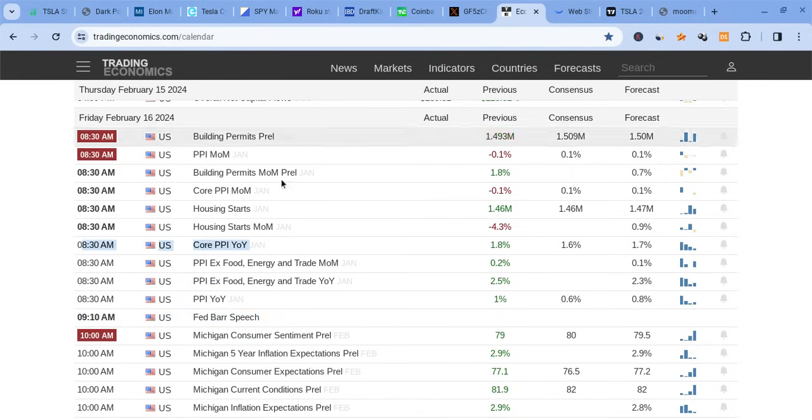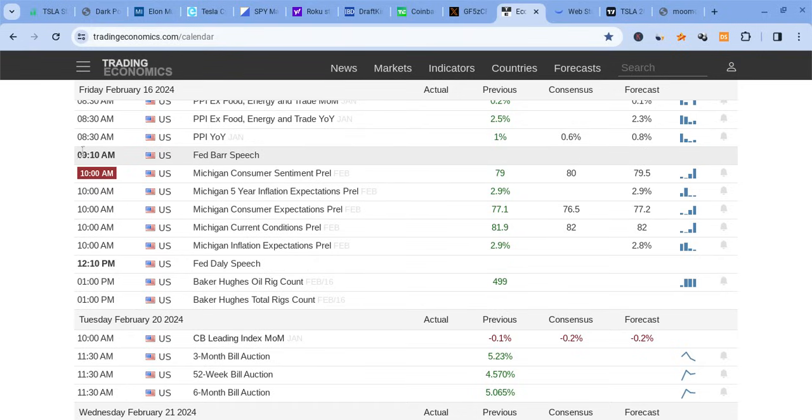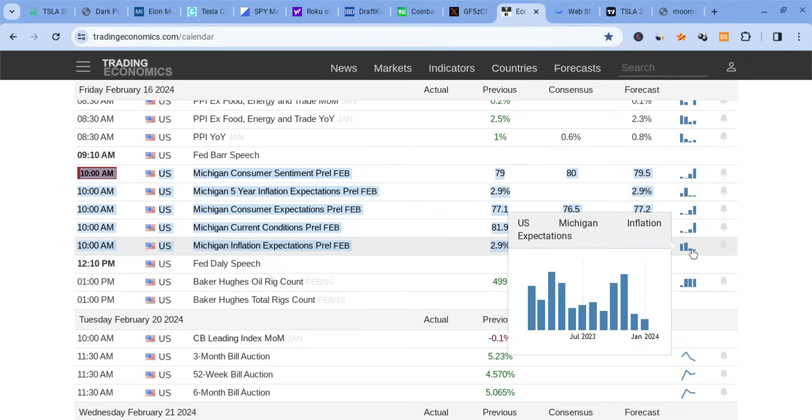Now, once this comes out an hour before the market opens, this will affect SPY and the others, but then after that, we have more data. So we have Barr from the Fed giving a speech at 9:10 a.m. And the last major set of data comes out at 10 a.m. as we have the Michigan Consumer Sentiment Report coming out, the 5-year inflationary expectations report, the current conditions report, and other pieces of data like that. We also have Daly from the Fed giving a speech at 12:10 p.m.